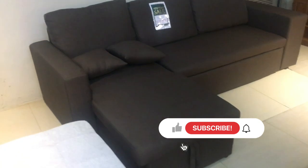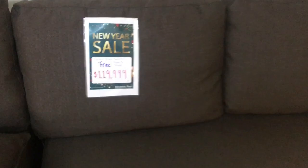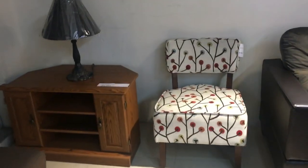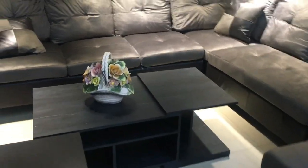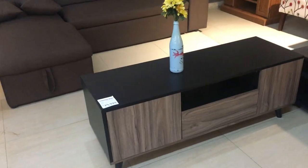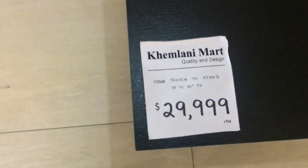And then I just couldn't find the prices for something. So that's why I had to just improvise and put common sense together. All right. So this one, it's sold with a free TV stand, and you're going to see the TV stand soon. So it's this brown sectional, and it's sold with the TV stand. I know I videoed it. Yeah, so you're going to see the TV stand really soon that comes with it. All right. There it is right there. So this is free with the purchase of that brown sectional.